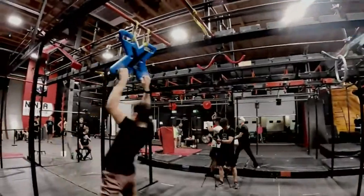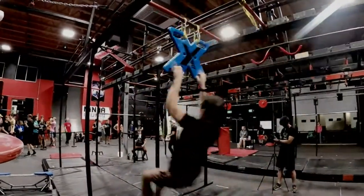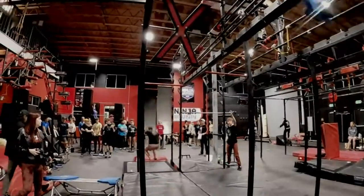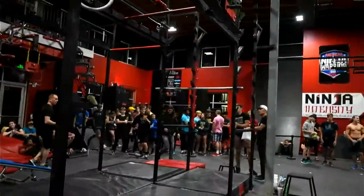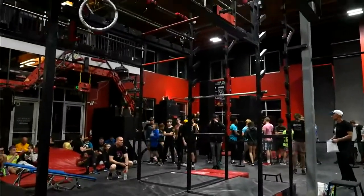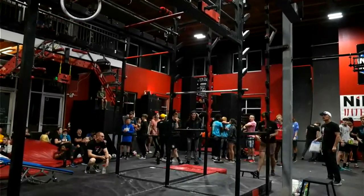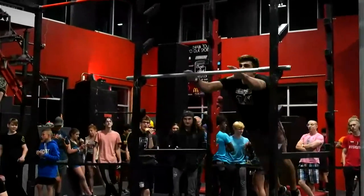Taking the time to make sure he's dead set. Here he goes now for the reverse grip. Pulls through, nice work. Out of there, like swimwear, good job. Moving into the salmon ladder. Taking a second here, his breath. Let's see how it goes.